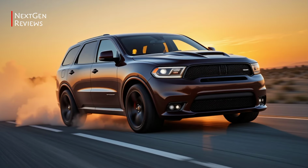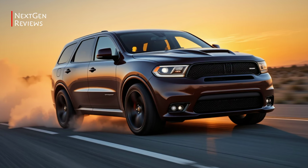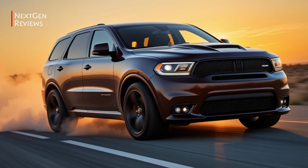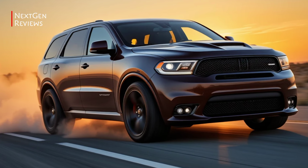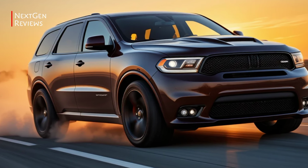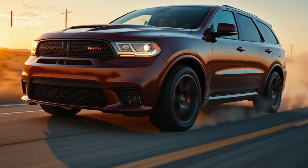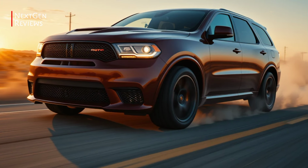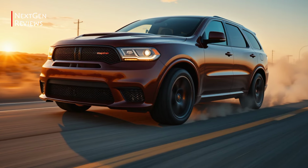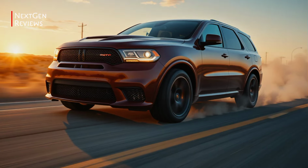Performance. Under the hood, a 6.2-litre supercharged HEMI V8, pumping out 710 horsepower. That's right, 0 to 60 in around 3.5 seconds, all in a 7-seater. Dodge has fine-tuned the suspension and all-wheel drive system for even better grip and cornering, and yes, it still sounds like thunder when you punch it.